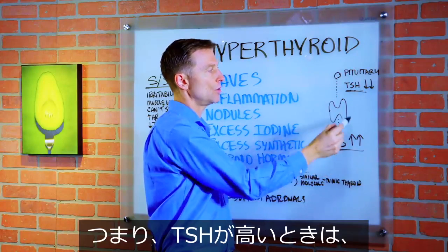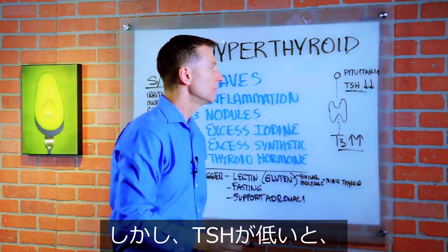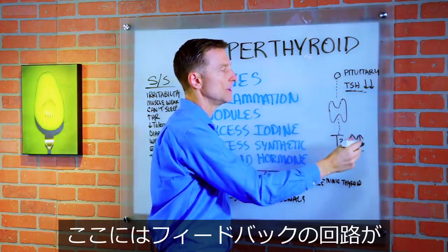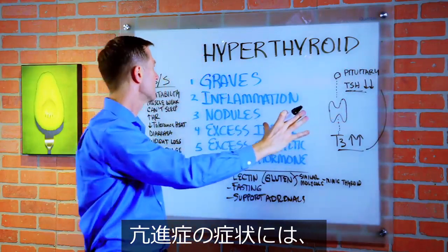Okay, so if this hormone is high, it'll turn this off and it'll actually be low. But if it's low, there's no turn-off switch, so it keeps producing more and more and more. There's a feedback loop here. So there's definitely some problems within the receptors and the feedback loop. But here are the symptoms.